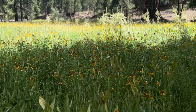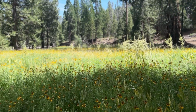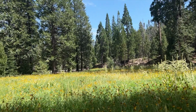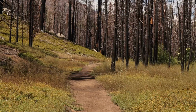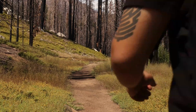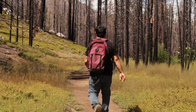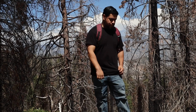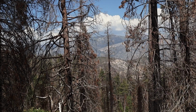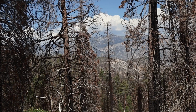And you're going to pass this meadow right here, which is pretty neat. And you can see all these nice flowers blossoming through this meadow. But of course, you're just going to stay on the trail. And then when you get to this point, an area is going to open up where you're going to see the Sierra Nevada mountain range, which is pretty neat. And right here is actually where you go to get to the waterfall.